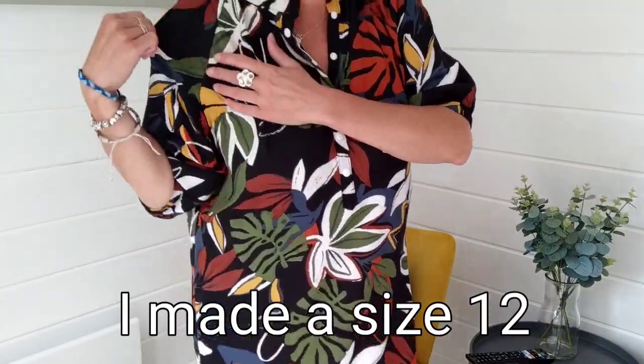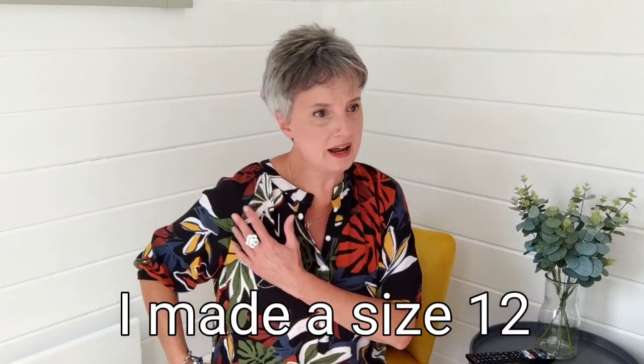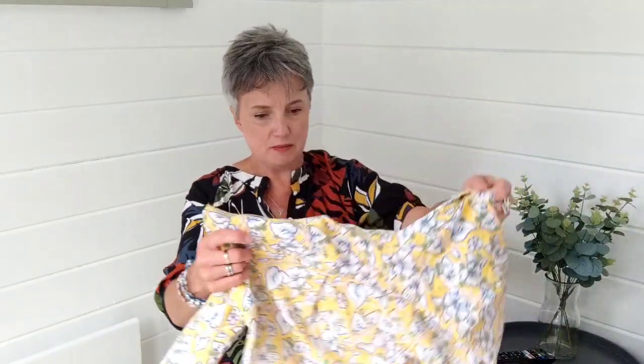You've got raglan sleeves on this one. Maybe I'll sit down and show you that. So you've got a beautiful raglan sleeve. I can't remember what the sleeve was on the Frieda. Let me grab my Frieda back and have a look. What sort of sleeve did we have on this one? Oh, so that's not raglan there. That's just a sleeve insertion. Whereas this one is a raglan, so you can see.